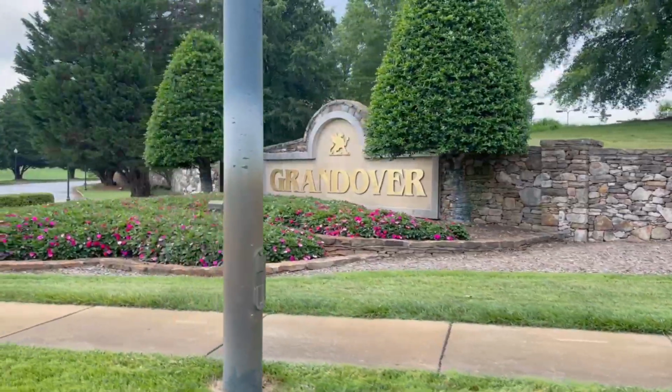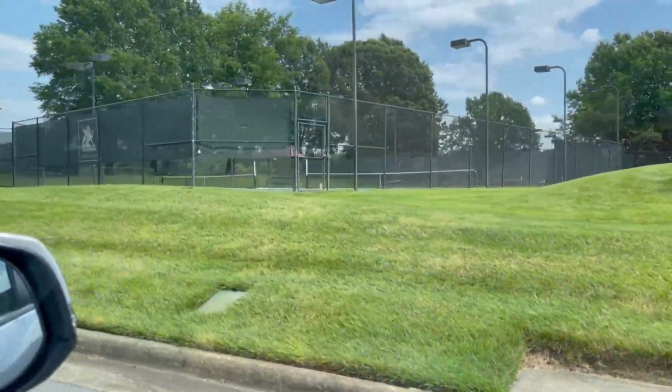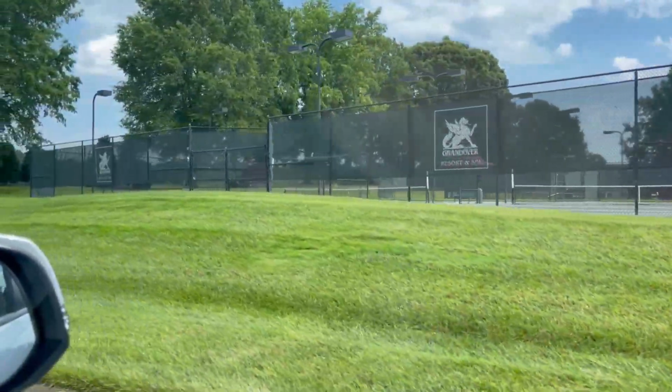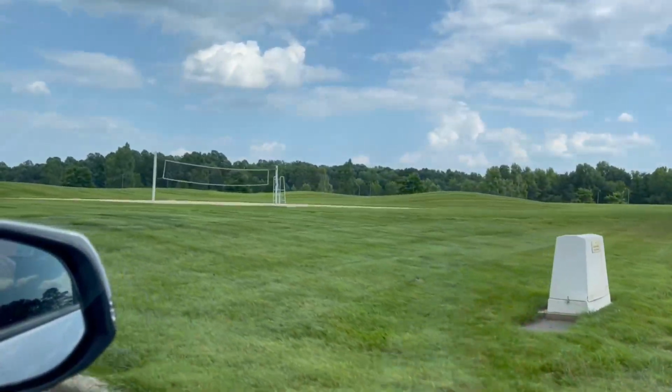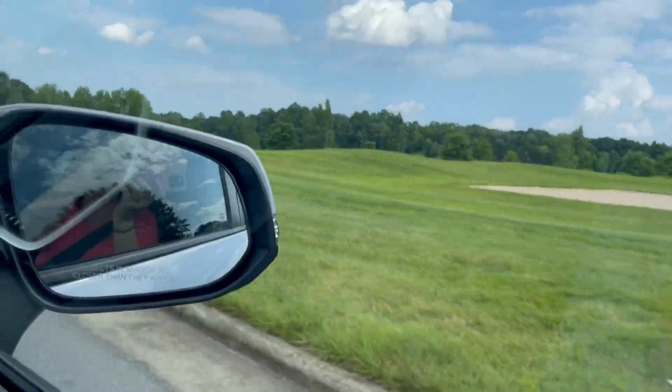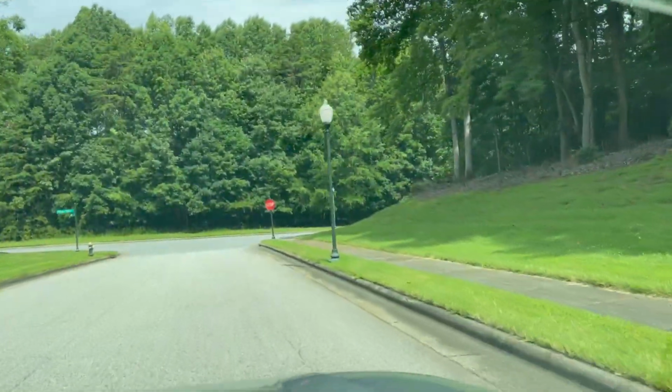So here at Montrose Village, what's here at Montrose Village? Well, it is in the Grandover Village, so it does have the golf amenities. I think there's a racquet court or clubhouse. And I did see a volleyball court or volleyball pit too, right? Yes. And I think a tennis court as well. So it's perfect for people who like the outdoors, whether you want to play ball, or if you just want to have a good walk or jog around the neighborhood. There are lots of sidewalks.